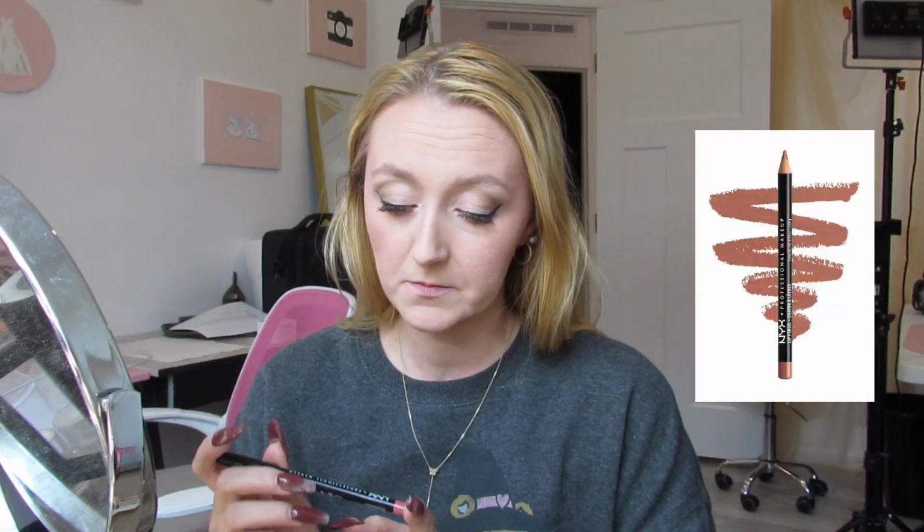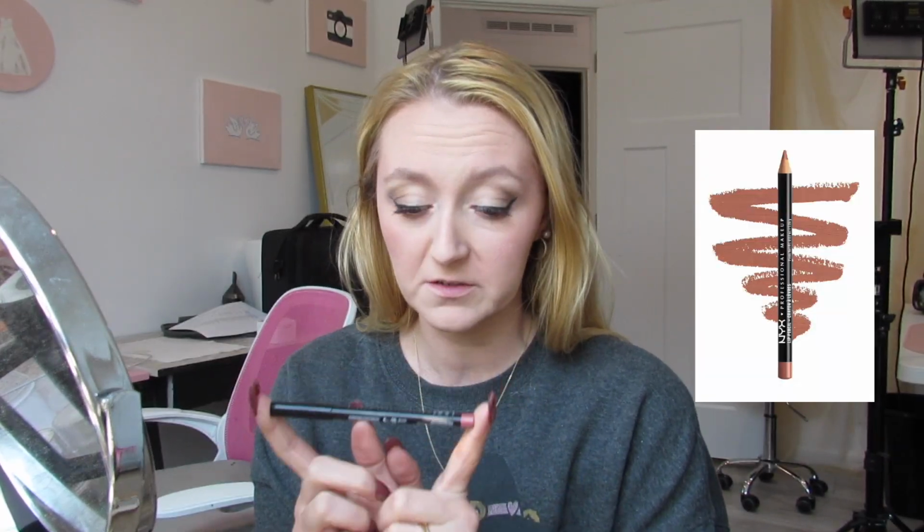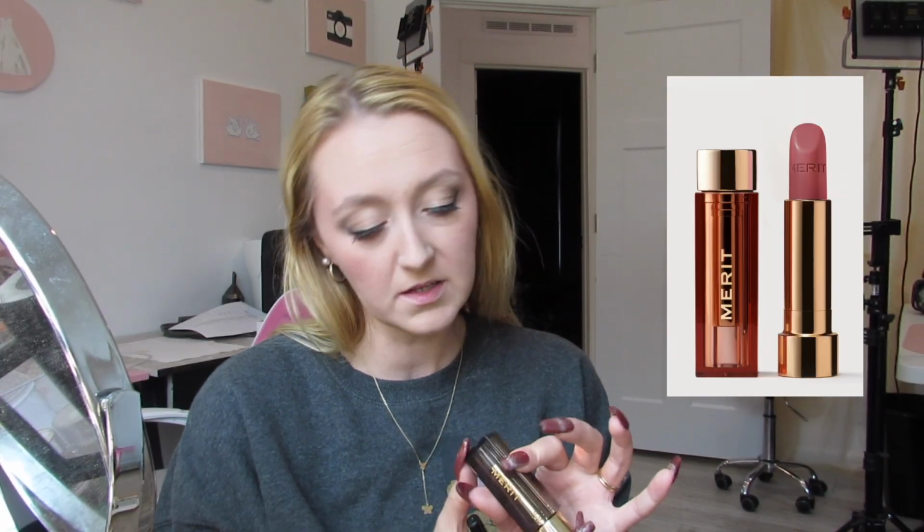But I've got the Peekaboo Natural lip liner from NYX, and I've got the Merit lipstick in the shade Plastic. This is so pretty. I also got it in my FabFitFun box, and I am obsessed. Ooh, she needs to be sharpened. First, let's clean off the extra makeup on my lips. Okay, it's clean.